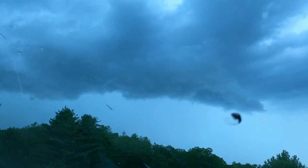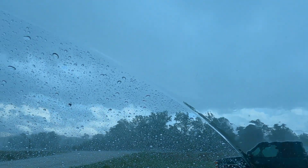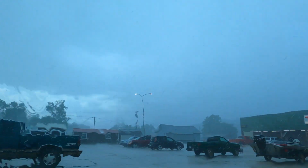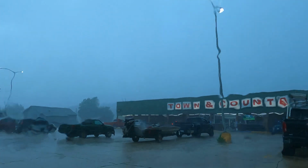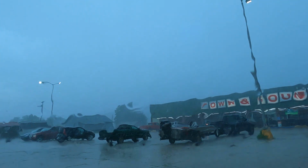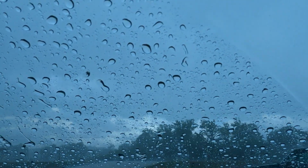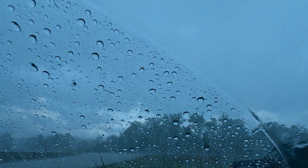Ellington. Yeah, so we made a pit stop here just to get our bearings and check the weather radar and see what we still wanted to do here. We're at the Town and Country store. It is windy and raining, so we're gonna hang out here for a minute. Radar doesn't look too bad at the moment, but it could change in a few seconds, so we're just gonna hang out and see how it goes.